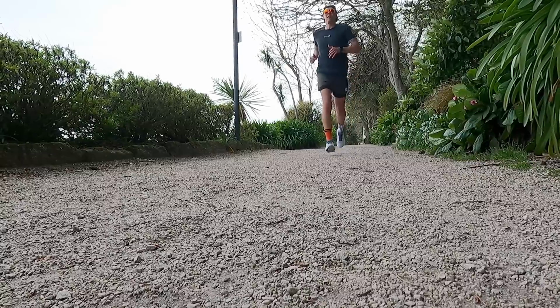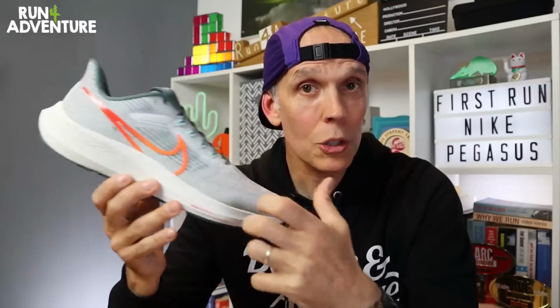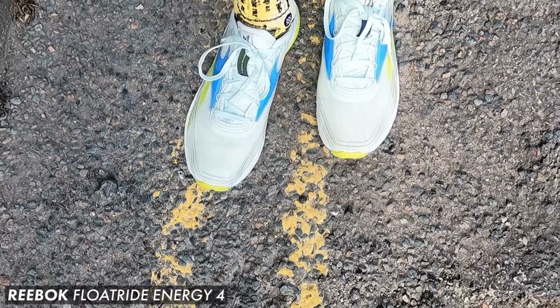I felt a lot more locked in and dialed into that midfoot. The whole upper just felt a lot more secure around my foot. I didn't ever have any lateral or medial slippage like I did have a little bit of in the Reebok shoe.